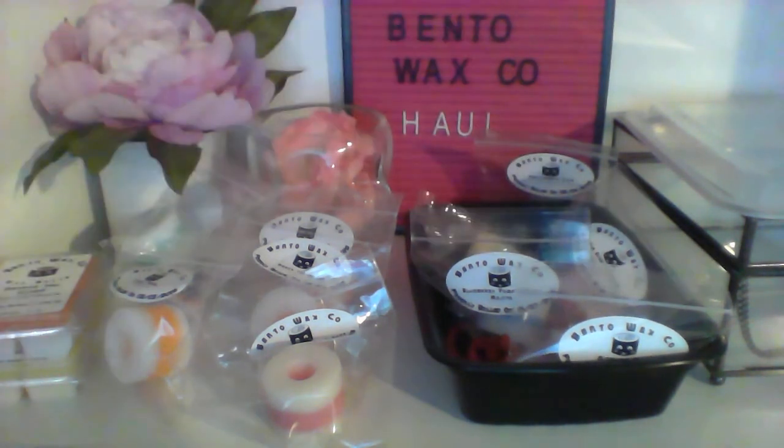But overall, I like these. There were a couple that I'm not a huge fan of, but there's only like one or two that I probably won't melt at all. So that's pretty good.